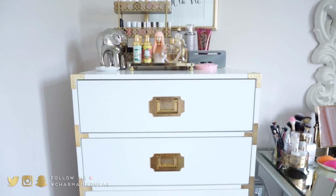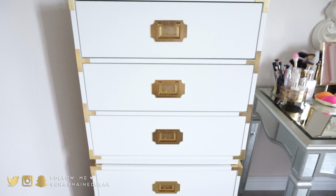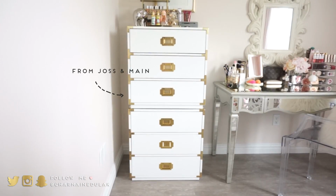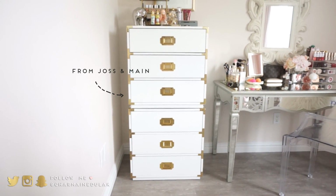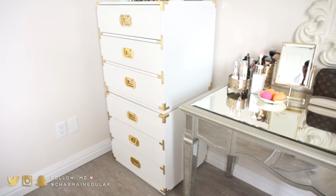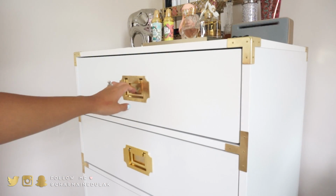Alright, so now onto these drawers. I actually found them on Jaws and Main. That's where I purchased them, but I first found them on Anthropologie. They're actually nightstands, two nightstands stacked on top of each other. In Anthropologie, they have a photo of it, and I thought it was so cute, and it's just perfect because it is so big and spacious. So that is why I purchased them, and I love the look of them.